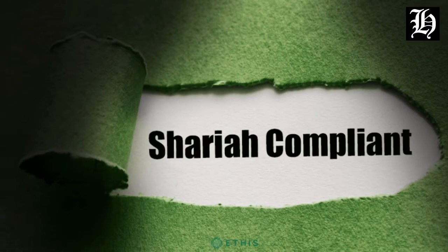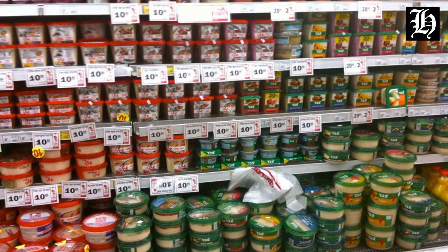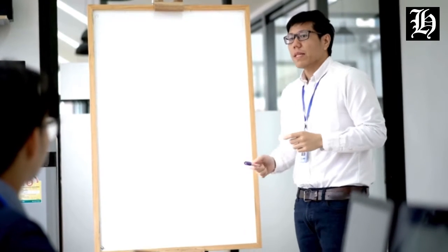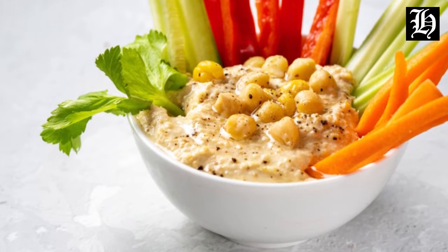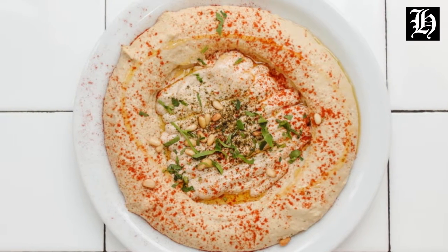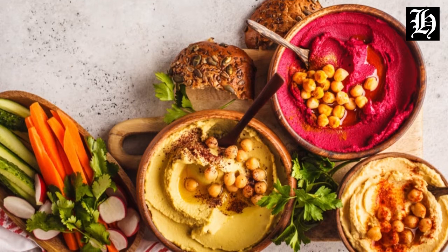So brothers and sisters, how can you select halal hummus? On your next grocery trip, keep an eye out for the halal certification logo on whatever brand you decide to purchase from the supermarket. It's your shortcut to ensuring your hummus fits within your dietary needs. And when dining out, don't shy away from asking about the hummus's halal status. It's all about enjoying your meal with confidence and peace of mind, of course, as well.